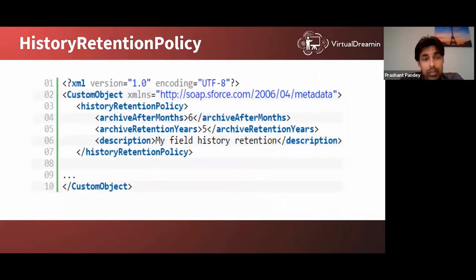There is another approach where we can use a custom big object to overcome this. This is the slide I was talking about, showing how we can configure the retention policy. Let's say you have a custom object metadata file; these four lines help you create the retention policy. Archive after months defines when you want to push the Salesforce out-of-the-box history data to the archive object; this is the month value you define. Archive retention years defines how long you want to store this data. The limit is 1 to 10 years, so you define your retention year here. These are the two important attributes if you are defining your retention for a field history object.